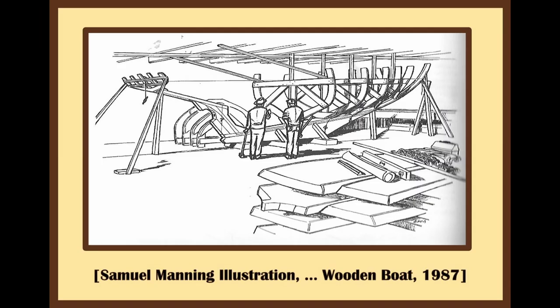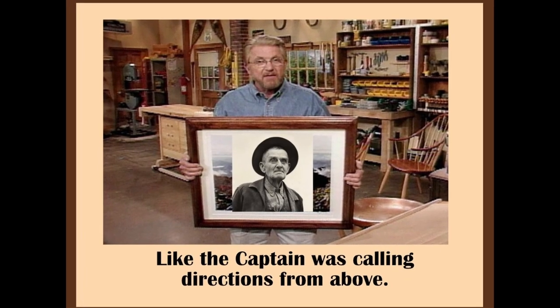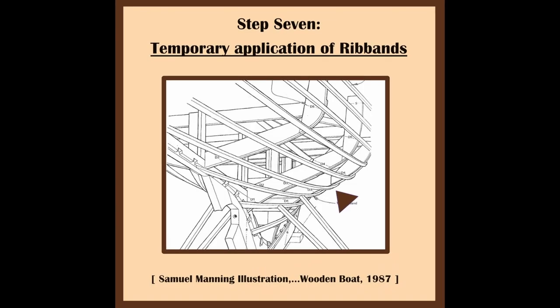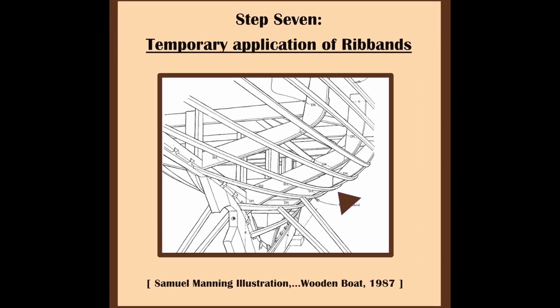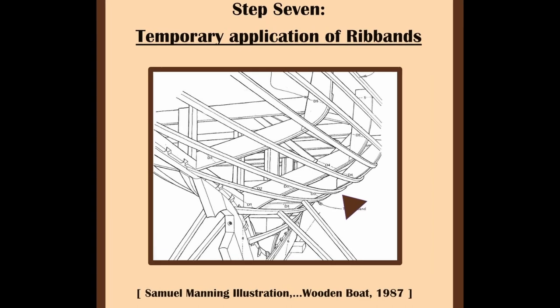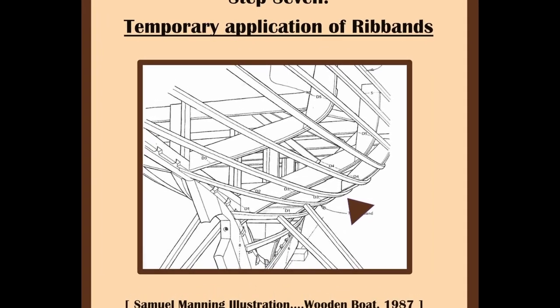Wow, Ned, adding those forms really reveals the shape of this boat. The rest of construction followed as smoothly as the 8 p.m. high tide. There was the temporary addition of 9 steam vent strips of fern to hold the molds in place before the planking was applied.